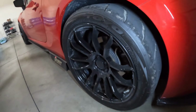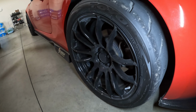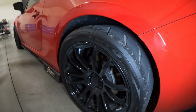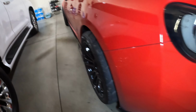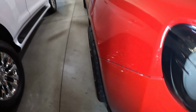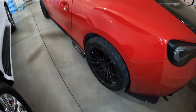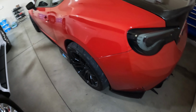In the back is a different story. In the back it is a 275 by 18, and this one has about the exact same amount. It got about an inch to half an inch of distance between the spring to this, and it fits really, really nice, guys. Actually, I kind of like that little wide look. It's not really wide body, but it's a wide look, and it never rubs. Actually, it's really nice. I like it.